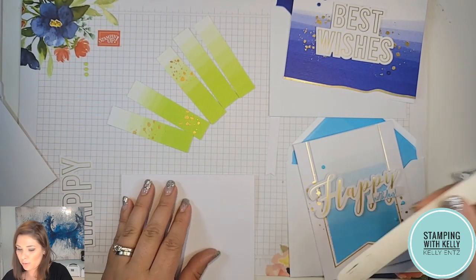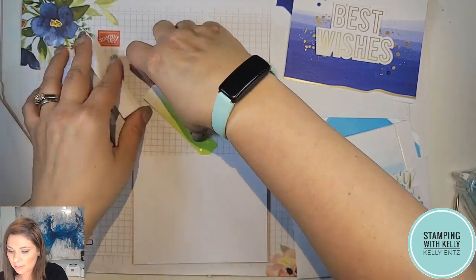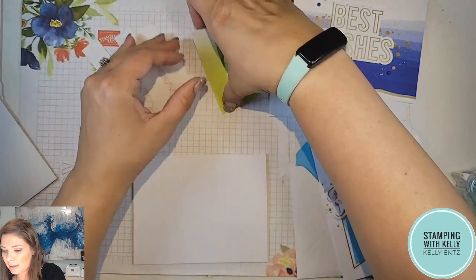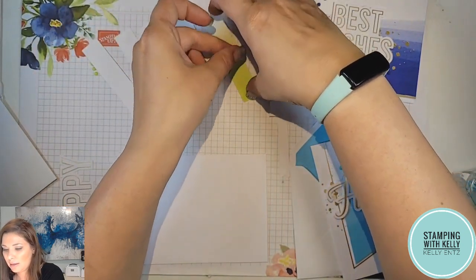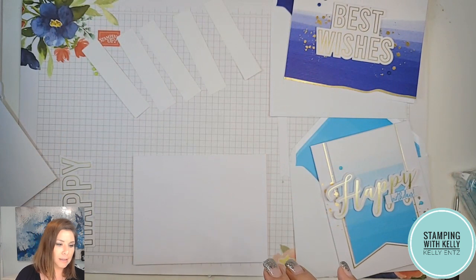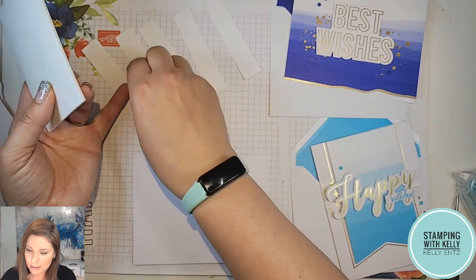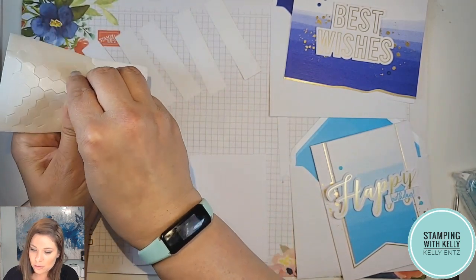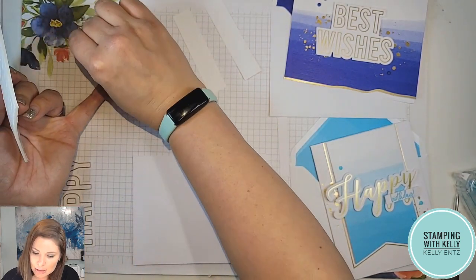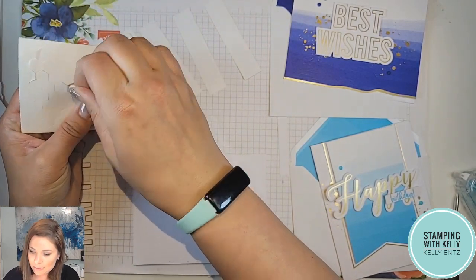So, bone folder, and then I should have flipped these all over because I'm going to put these on with some dimensionals. Surprise, surprise, right? You guys know I love my dimensionals. They're just such an elegant, easy way to elevate your project. Make it seem so much more interesting.